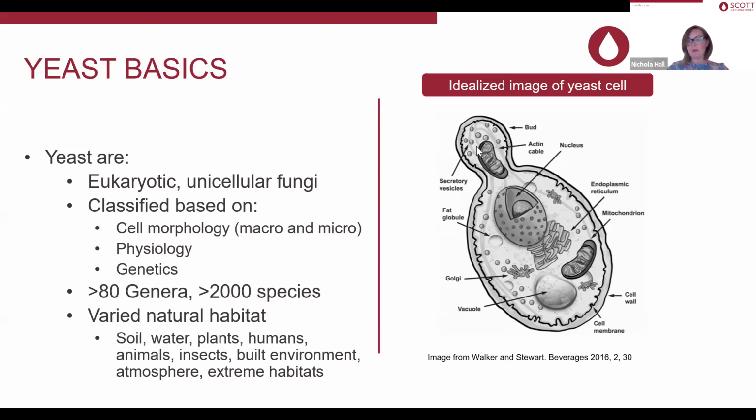Again, we have our mitochondria, which can be numerous in the cell. So this is what an idealized yeast looks like. And if you treat your yeast properly, it will continue to look like that throughout your industrial process, throughout your winemaking, your baking, your distilling. If you damage it in any way, it will start to break down, and it will break down pretty quickly.